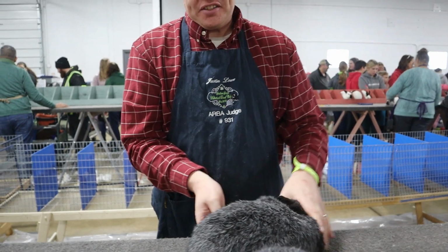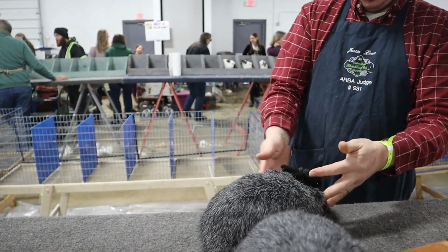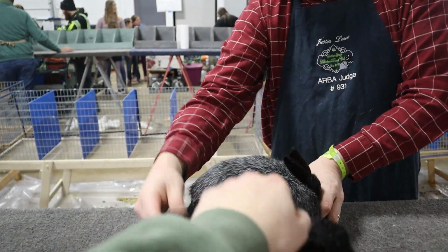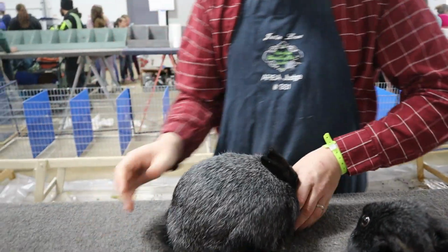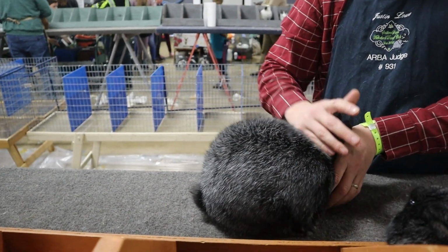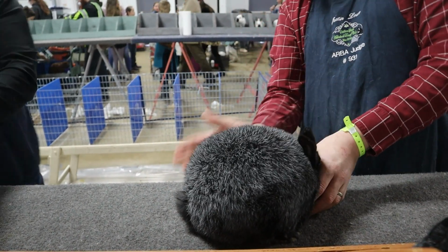PHA 146. She's going to be first. Good shape to the head, substance of ears. Appreciate the depth and rise on this doe. Turns well over that loin. A little rough in her flesh condition today. Really good slow rate of return, good stand to that coat.